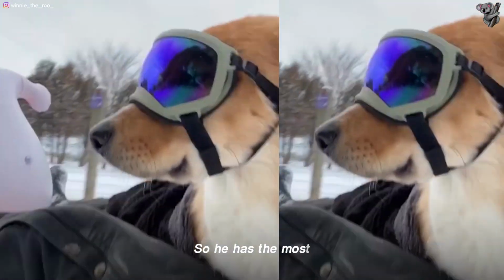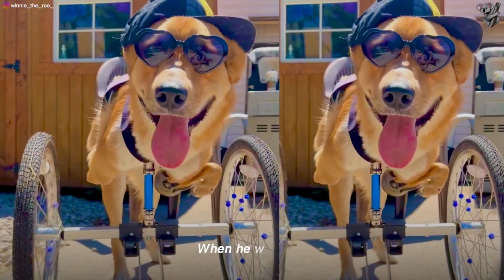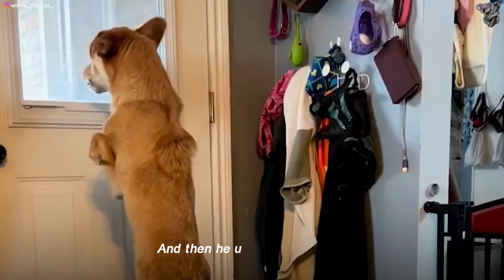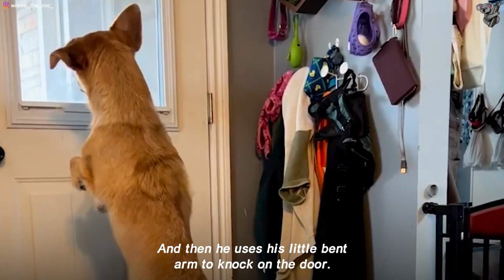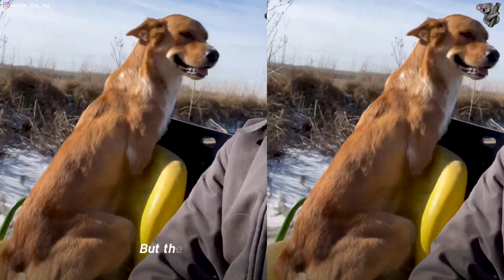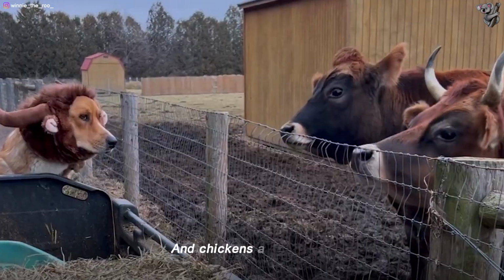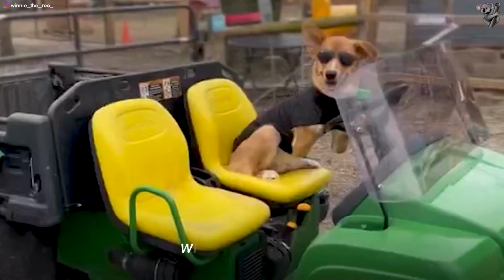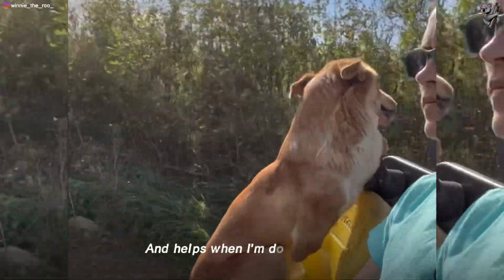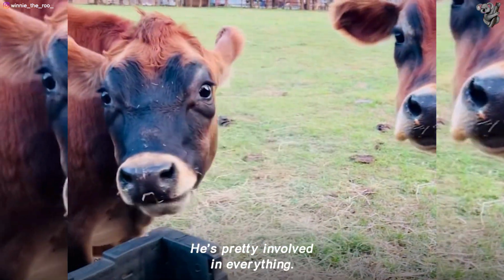So he has the most fun days. He's outside if it's a nice day all day. And when he wants to come back in, he'll stand up and look in the window at the front door, and then he uses his little bent arm to knock on the door. The cutest thing. He's got lots of dog friends, but then he also has friends who are sheep, and he likes to watch the ducks and chickens and the cows and the different animals. Winnie has a lot of fun. He rides around on the gator with me and helps when I'm doing different chores, and comes and visits the animals. He's pretty involved in everything.